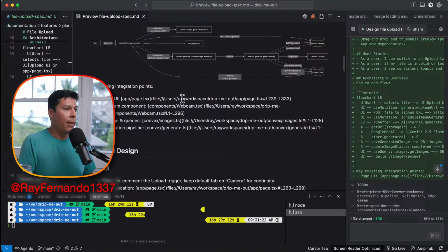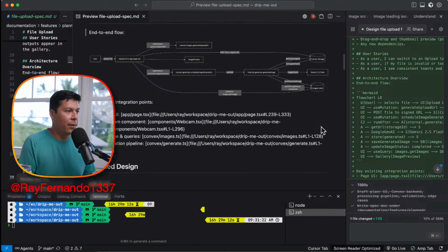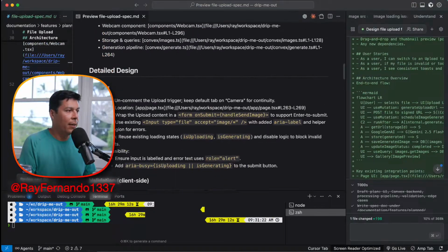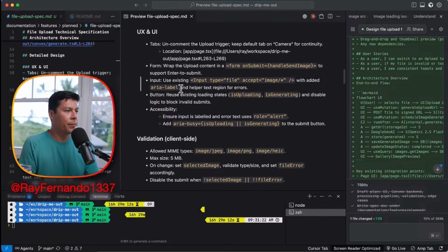Okay. But basically it's looking like I have a user here, they uploaded the image, and there's a workflow pipeline, and it goes through Convex storage, Gemini Flash, and also the table here. So webcam component, it's even detailing the UX design. So there's tabs, and I like this form.